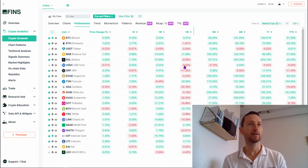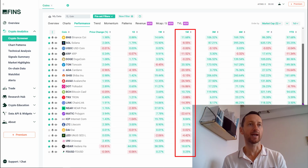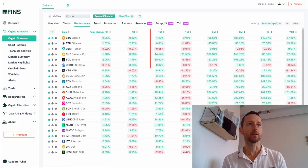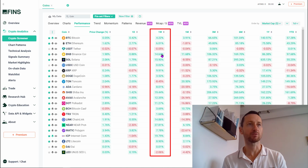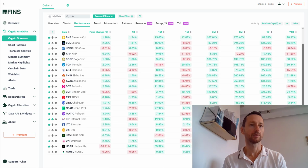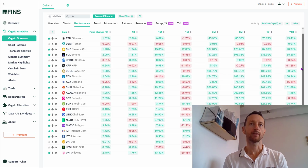If you look at the month performance, we're still down for most of the assets, with some exceptions though. But in the last week or so, we have bounced back nicely, 10 to 20, even 30% gains. Shiba Inu is up 28%, Internet Computer 20%, Hedera HBAR is up 60%. We can cover that later.